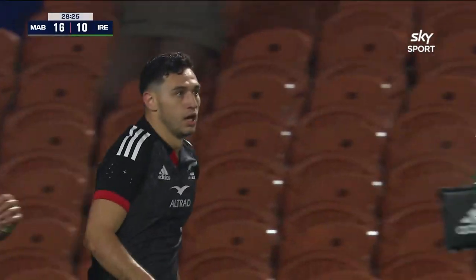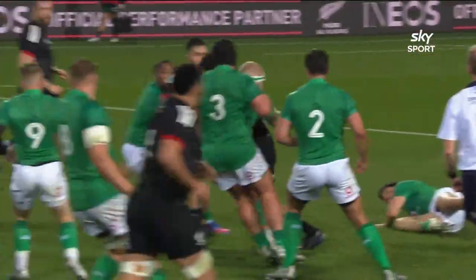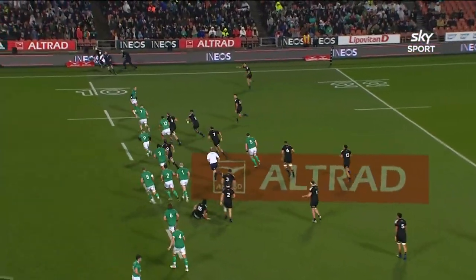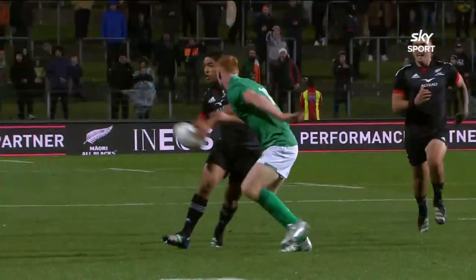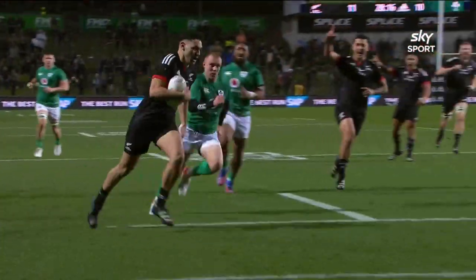But you've got to give it to the young man Zane Sullivan once again. A nice take up in the beautiful technique, but the ability to break some tackles here. And have a look at this quick ball, gets the ball right out there. Really good as well. And then sizing it up, Josh Ioane, and just puts it outside to Sean Stevenson. He puts the foot down, plenty of pace. Great try, the Māori All Blacks.